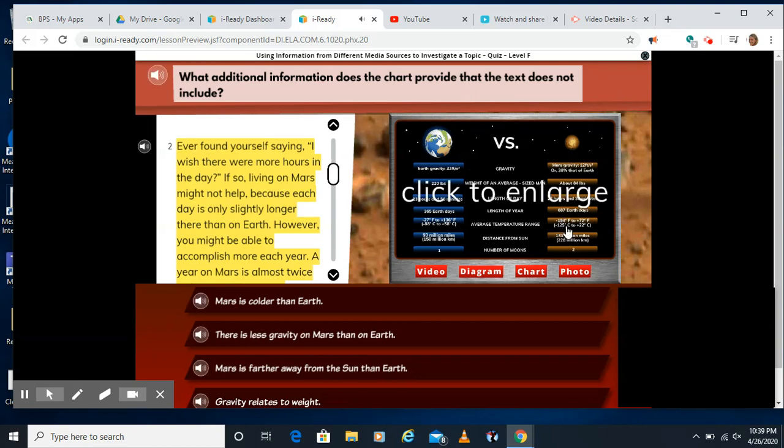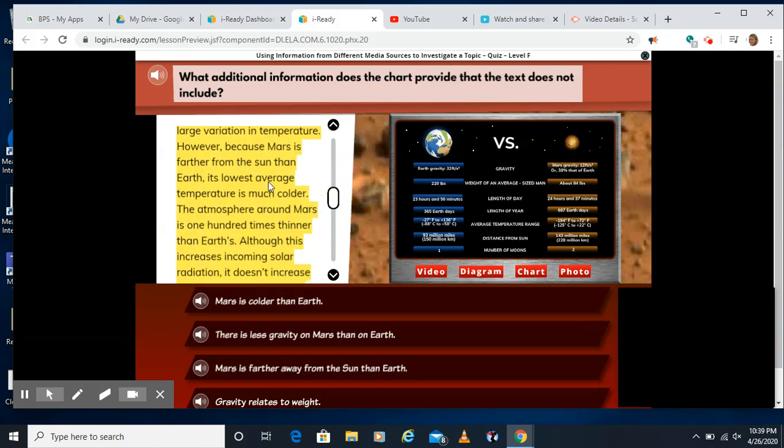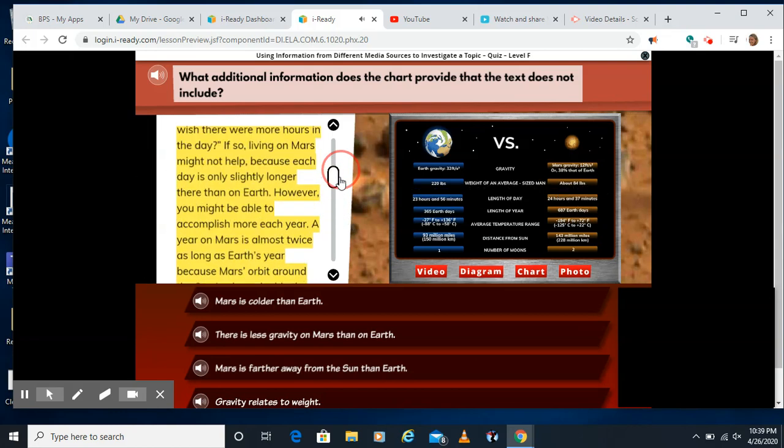Mars temperature going to negative 194. Let's look back here and see if they also mention it. Yep, lowest average temperature is much colder, so that's in both. There's less gravity on Mars than on Earth. Let's see, that is on our chart here, right? The gravity on our chart is 12. On Earth, it's 32. Let's look in our article and see if they mention gravity.